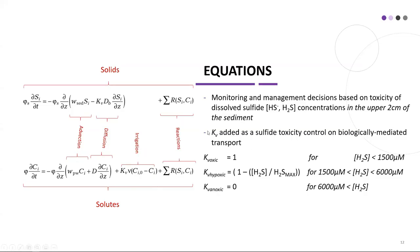Now, what might be a little different from the equations you've seen before is this KV value, right beside the bioturbation coefficient and the irrigation. This KV value was added as a sulfide toxicity control on the biologically mediated transport. So I've got the different values that would exist for it. Everything would occur as expected for anything below 1500, or oxic categories, and hypoxic things would decrease until it's greater than 6,000, or the anoxic category, where the biologically mediated transport would cease completely.